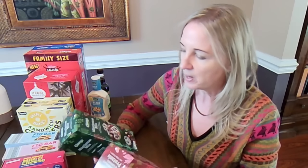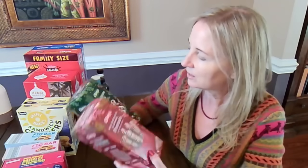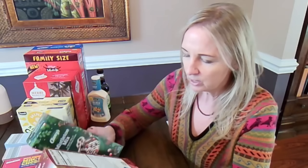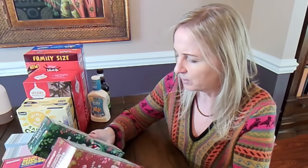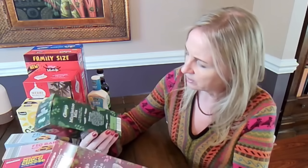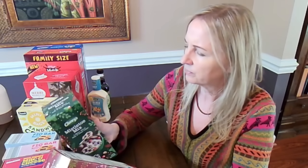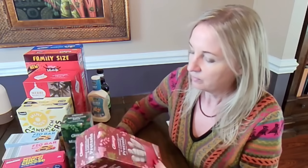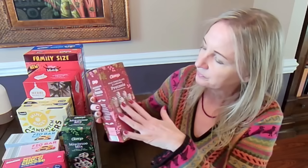So I looked over these boxes. I've looked over the mistletoe mix. Look how pretty that is. And the pretzel rods. And it doesn't say on here where these were made. I don't know. Both boxes, I've looked them over, and it doesn't say unless I'm just overlooking it. I was just kind of curious to see where they were made. I guess it's just going to be a mystery. I'll have to look it up online or something.